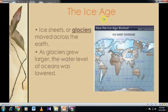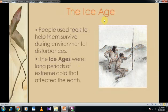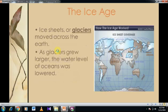After the Paleolithic Age, the Ice Age started. People used the tools to help them survive during the environmental disturbances. The weather started getting very cold. The Ice Age was a long period of extreme cold that affected the whole Earth. As a result of this extreme cold, ice sheets or glaciers moved across the Earth. The Earth started to freeze. As glaciers grew larger, the water level of the ocean was lowered.